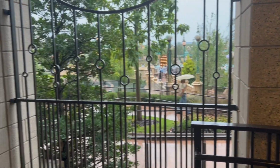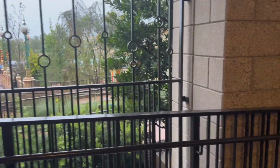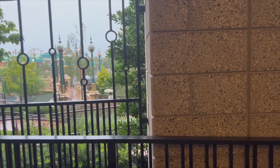7:51 and we just got through security. Right when it started, we waited maybe 5 minutes, which is great. And the park still hasn't even opened yet, so we are moving early. So I would make sure that you don't wait till the very last minute and get in line right at 8, because they do seem to open early.